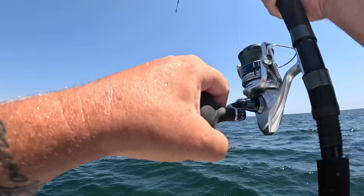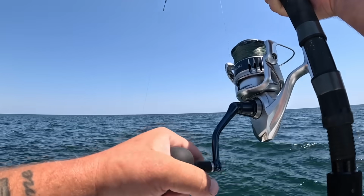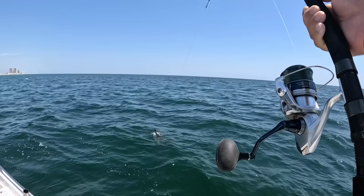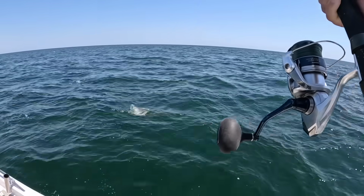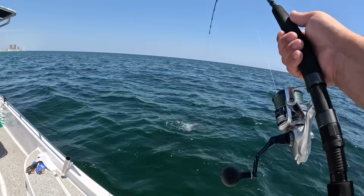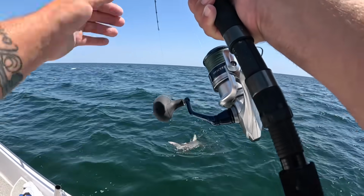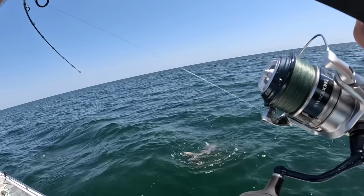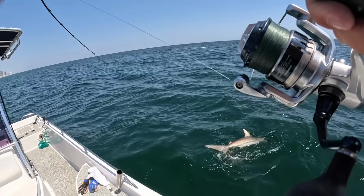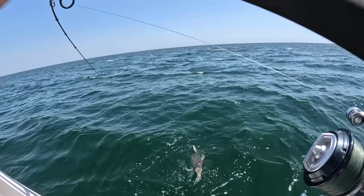Okay, I see them. Definitely see him. Here he is. Oh, it's because he's tail wrapped. That's why. He is tail wrapped. No wonder it fought so hard. That looks like a smaller spinner shark. Yeah. He was wrapped in the tail. No wonder he pulled so hard. Good gracious. Look at that thing. Woo.